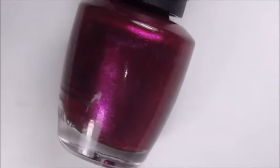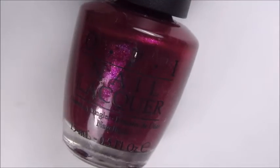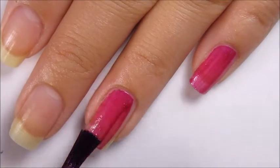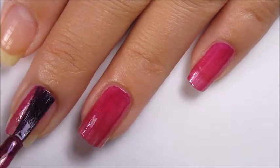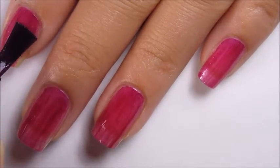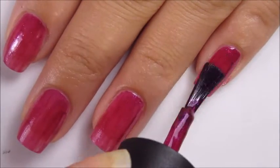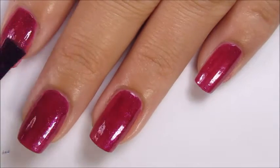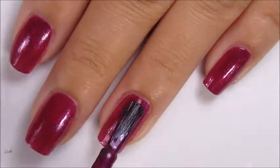My sister-in-law gave this to me, and I put off wearing this for a while. I'm not really sure why, but as soon as I wore it, I fell in love with this. This is called Congeniality Is My Middle Name, and this is from the Miss Universe 2011 collection. I was not yet into nail polish at that point, so this is still really new to me.